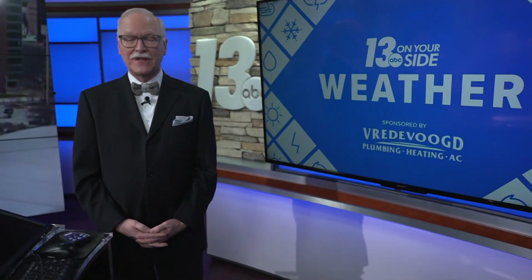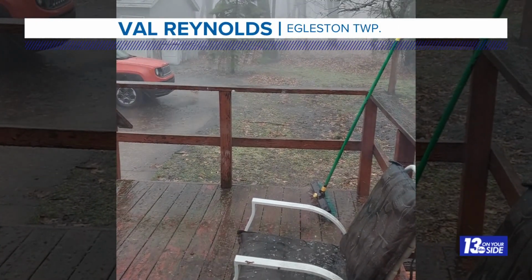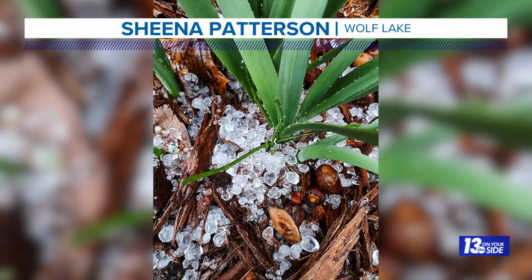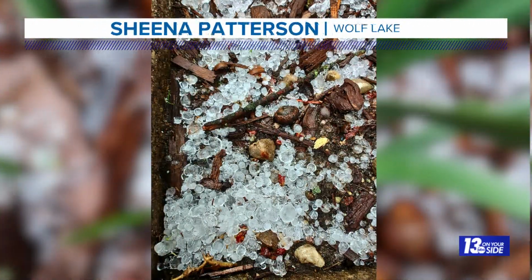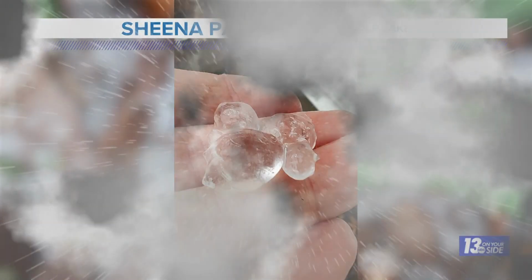afternoon tracking it all. Yeah, just an area of some gusty showers coming through, a little bit of hail in some of those non-severe storms. Some hail video shot by Val over in Eggleston Township. This is pea to marble sized hail along with those gusty winds over 35 miles per hour and some briefly heavy downpours. And some photos Sheena captured in Wolf Lake, and you can see an acorn there in the foreground. So this is probably half-inch diameter hail, and in order for it to be severe, you've got to have hail up to about an inch in diameter, but certainly a very briefly active early part of the afternoon.